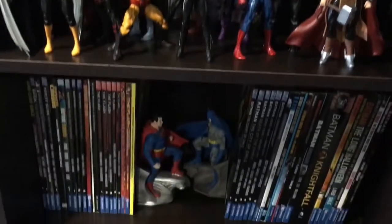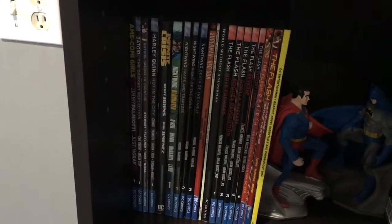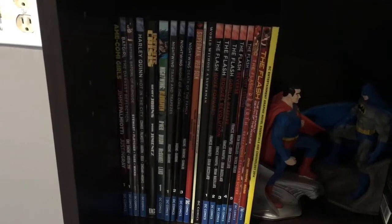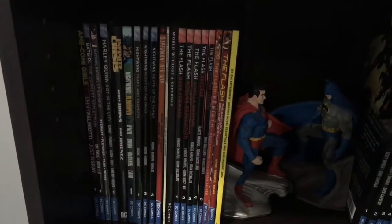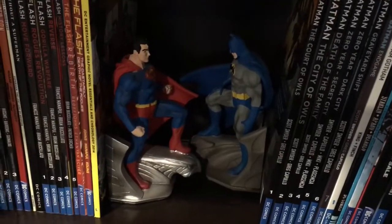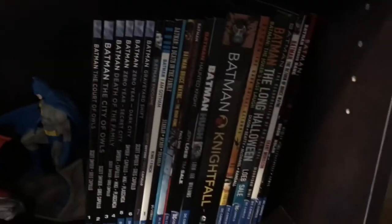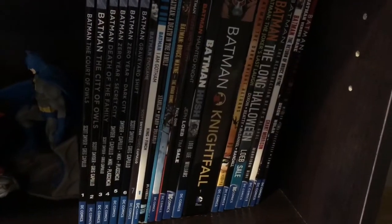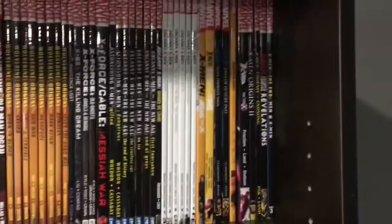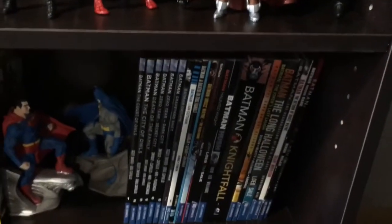And then below that is the DC comic book shelf. So over here, again in alphabetical order, we got Ame-Comi, Batgirl, Harley Quinn, Nightwing, Superman, and The Flash. We got Superman and Batman bookends in there. And then over here is my Batman section. He has the biggest collection on the shelf so far. X-Men would come pretty close, but I think the Batman one is still a little bit bigger.